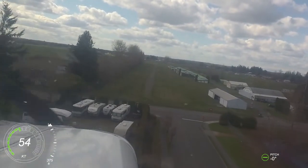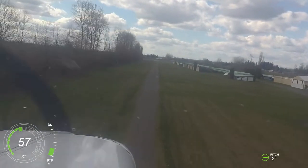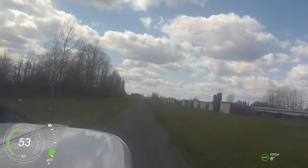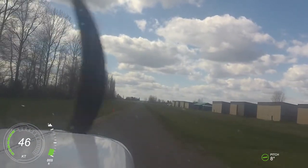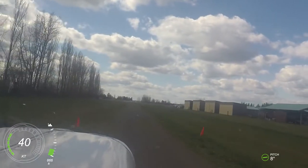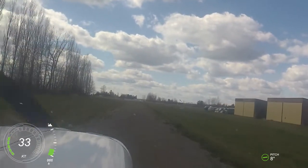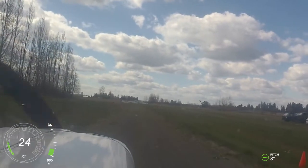There we go. Pretty narrow little runway. Alright, power to idle. Want to float this girl. There we go, yeah. Oh, still no brakes right now. No, just easing a little bit of top toe brake. Keep that elevator up. Back pressure.